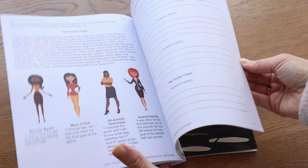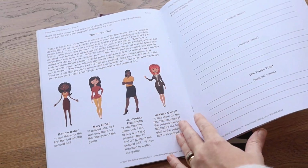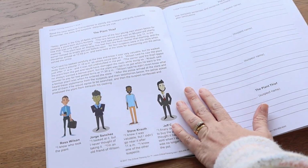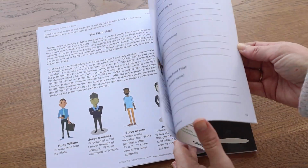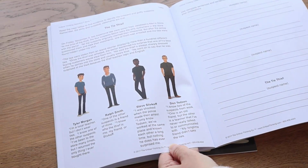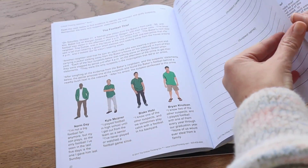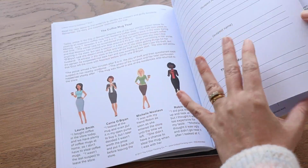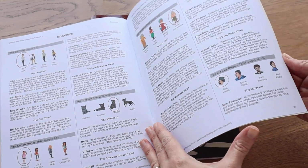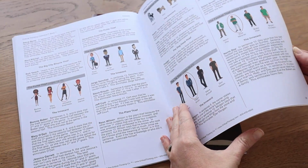It's simple enough that it's not going to be overwhelming to a child, but also there's still color. It's still fun and engaging. And I don't know about you, but when I was a kid, I would have loved something like this. Just like the whole detective thing. So much fun. And then at the back here, you have the answers. So here are all your answers, so you are not left wondering what the answers to these cases are.